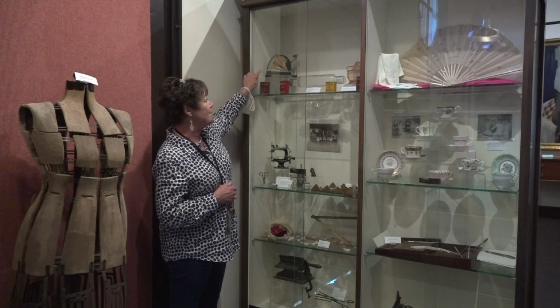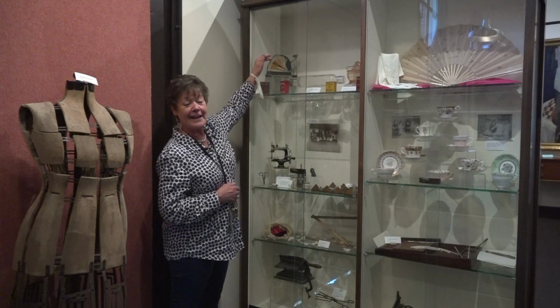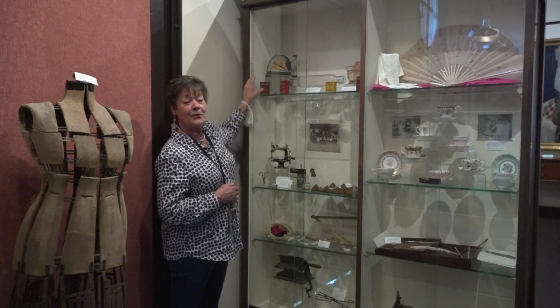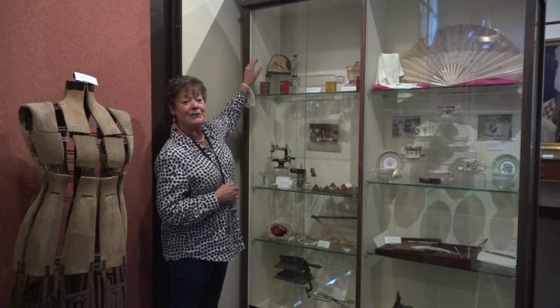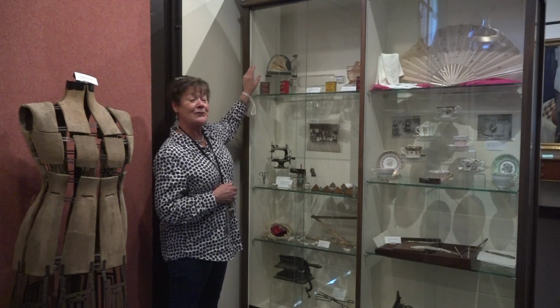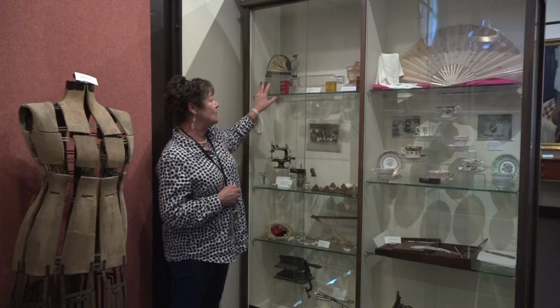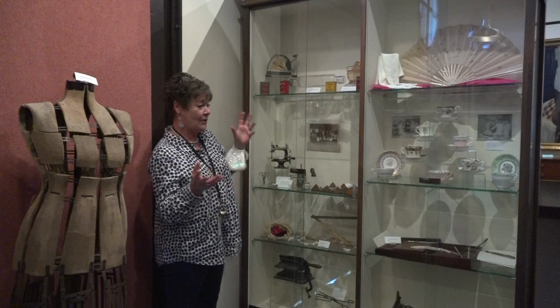For example, right up here is an egg scale. When you get closer to it, you can see that you would set your egg on the scale, and according to the weight of the egg, it tells you if it's a large, medium, or small egg. I had never seen one of those, so I thought that was quite interesting. And then there are some spices that you would have found in the kitchen, ordinary spices that the woman in the house would use.